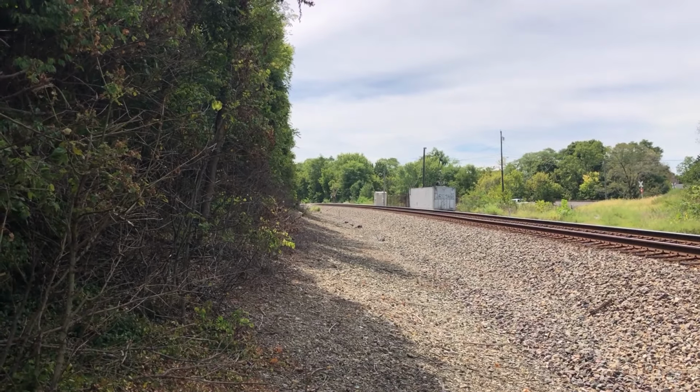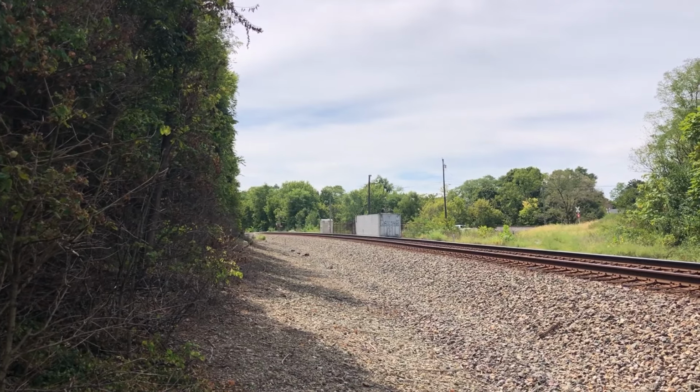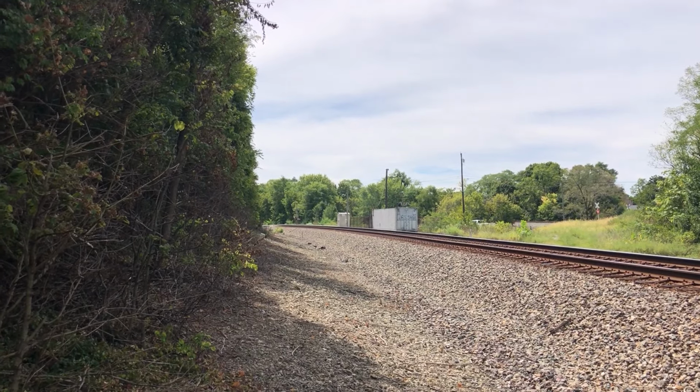Okay, here comes that northbound. Hasn't even been 6-7 minutes since that grain train went through. It'll be coming around that curve any second.